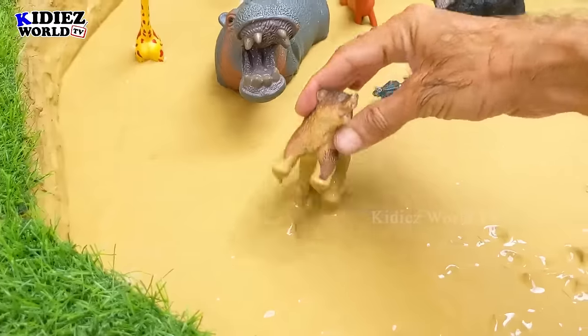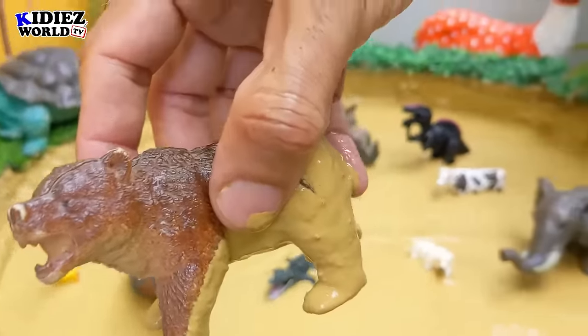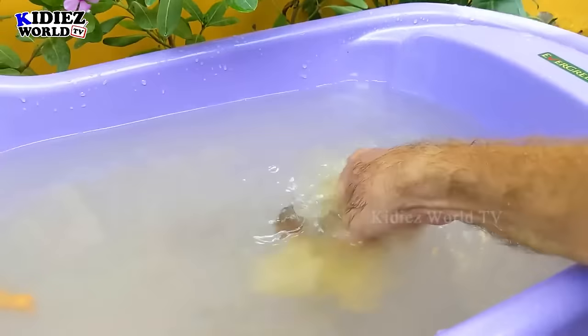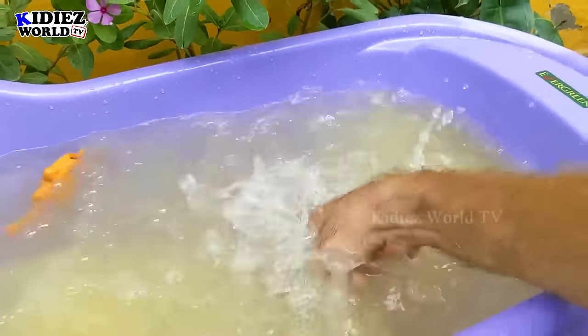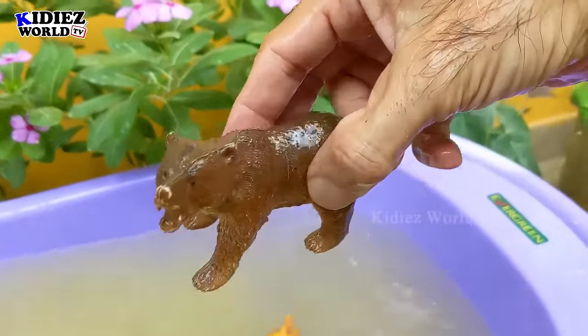Let's check out the next one. And the next one we have is bear. Bear is a wild animal, but a big and quite heavy animal. Let's watch him. Here we go. Bear.